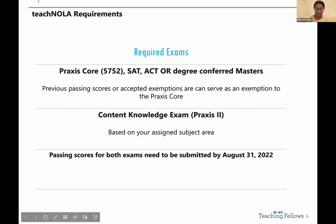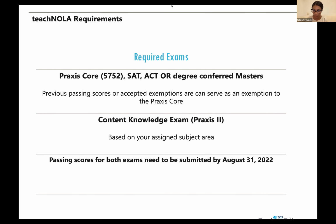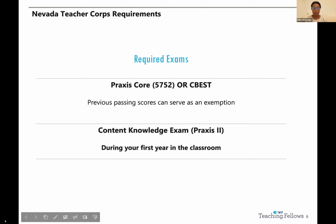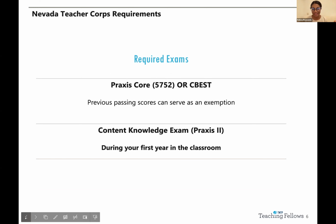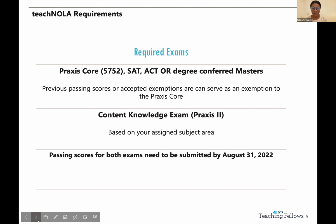Okay, Teach NOLA. You also have the Praxis Core, just like BCTR folks. You can use SAT or ACT as an exemption for the Praxis Core. If you have scores within a certain range in the SAT or ACT, or a conferred master's degree, then you don't have to take the Core. Your other test requirement would be the content knowledge exam, so based off your subject area, you would take the Praxis that aligns to it. So again, two tests for Teach NOLA, and passing scores should be submitted by August 31st.